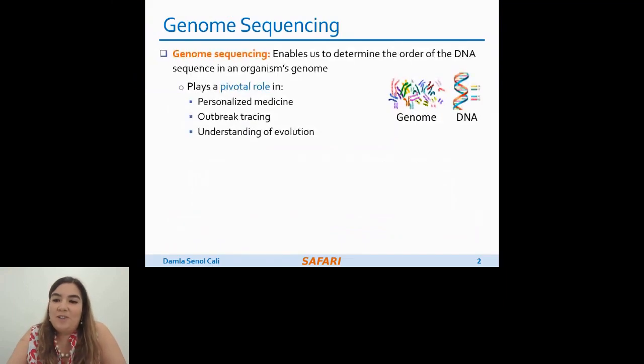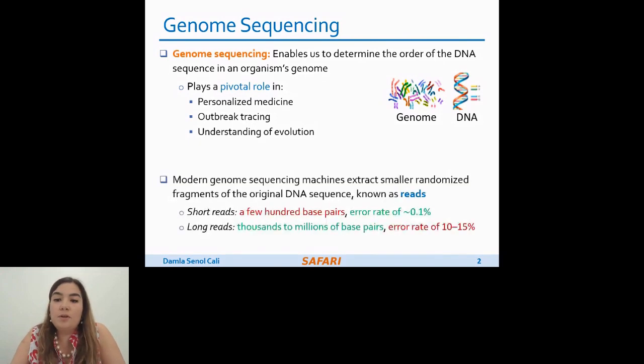So we all know that genome sequencing plays a pivotal role in areas such as personalized medicine, outbreak tracing like COVID-19, and the understanding of evolution. And modern genome sequencing machines extract small randomized fragments of the original DNA sequence, which we call reads. And state-of-the-art sequencing machines produce either short reads or long reads.